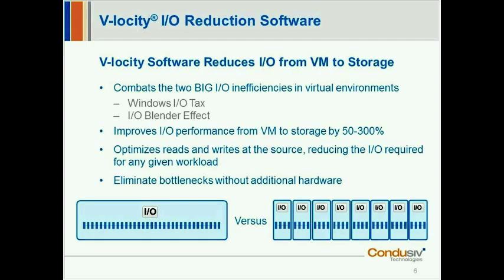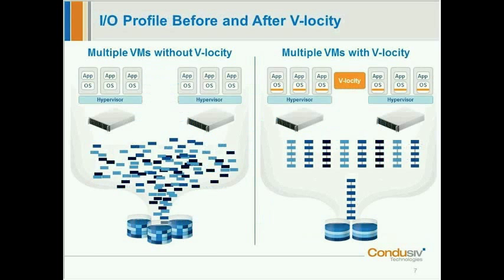So, GQ, I'm going to hand this over to you in just a minute. But before I do that, let's just show them the next slide to give them a visual of what's happening in their environment without V-locity and what happens in their environment with V-locity optimizing their I/O profile. And once we give them this visual, you can dig in just a little deeper on both engines.